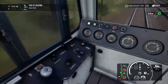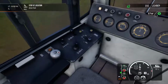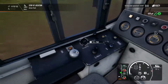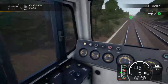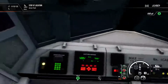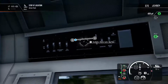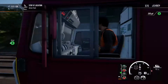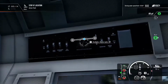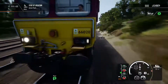Now, of course, we don't ever get a second operator here on this service, which is kind of odd, but oh well, whatever. Little horn action there. Interesting.